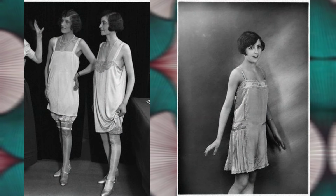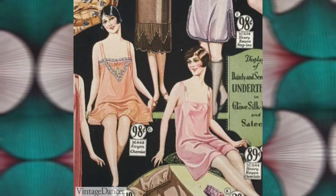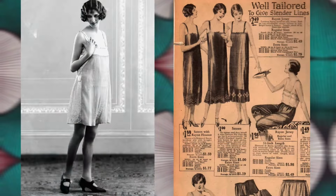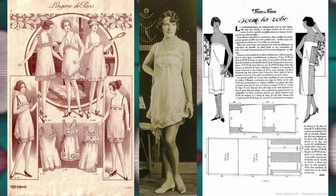Slips were another useful layer for attaining that tubular silhouette. They helped maintain the right fit and flow of dresses, and since this was the era of sheer dresses, they provided a little bit of coverage as well. While it was appropriate for a slip to show through a sheer dress, it was not appropriate to have a contrasting color, a mismatched slip, or one that hung lower than the hem of the dress. The right way to wear a slip was to color match the dress and to hit just underneath the hem of the dress.